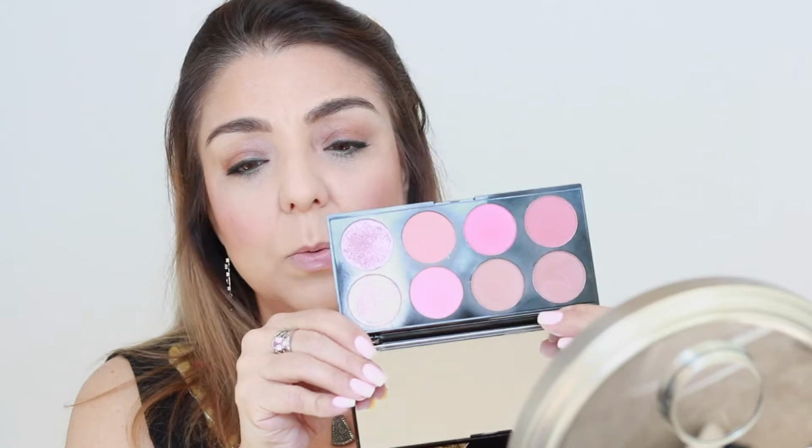If you go too ham on these, and maybe that's why I don't reach for them very much, if you go just the tiniest bit too hard-handed, you have to go really light-handed with those, because you can get clown cheeks in a hurry. So that is all you need. These are really, really good if you want pigmented blushes. They are very good to have.